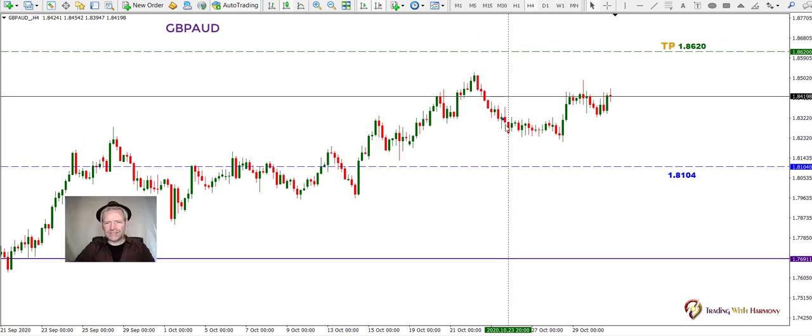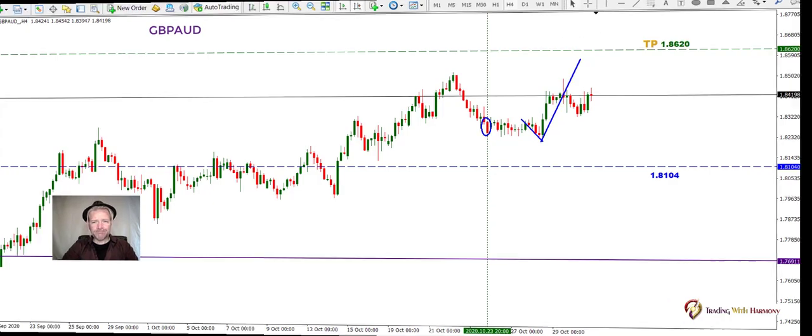So last week then we were at this point here, and what I was talking about then was if we can get a bit more of a pullback into this area and continue up north. So we're in that move actually, and we're kind of halfway there. If you're in that, that's great. Basically I'm still looking for this target to be hit for this week and beyond, being the 1.8620. So that's what I'm looking at in the Pound Aussie.